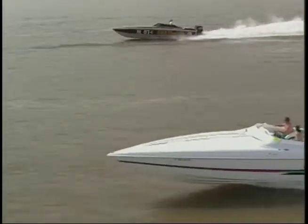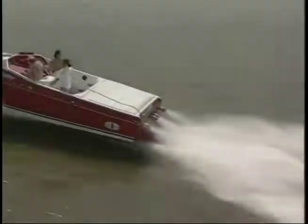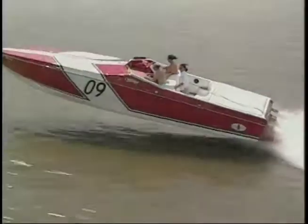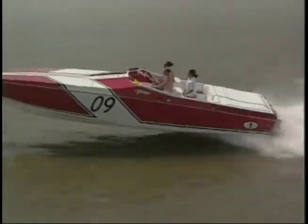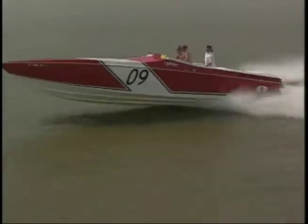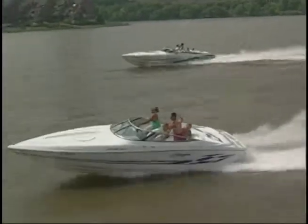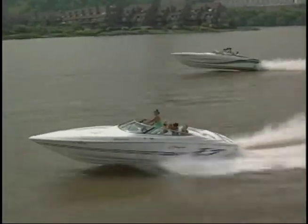Everybody's having a ball. And by the way, in the background, there goes J.D. D'Elia in a historic race boat, the Dia-1. And a classic 35 Cafe Racer Cigarette with Speedmaster number 3 outdrives from Bridgeport, Connecticut. Big block Chevrolet gives him the power. And here's a pair of Bajas locked in a duel coming down to the finish. Again, happy people having a ball.